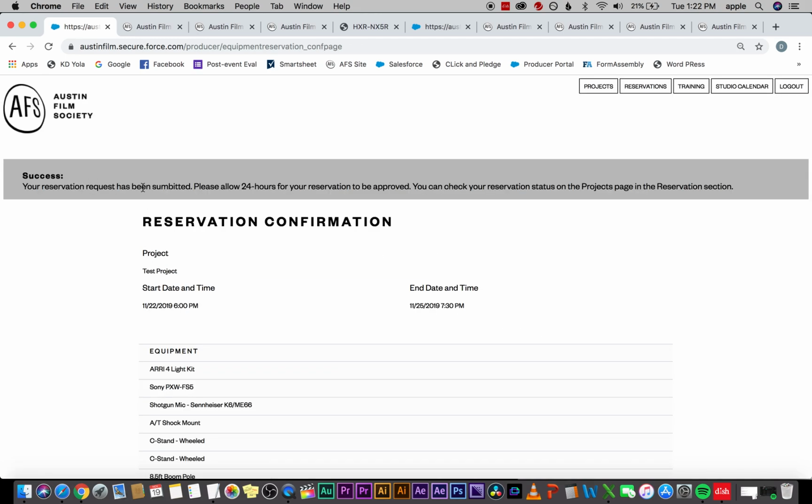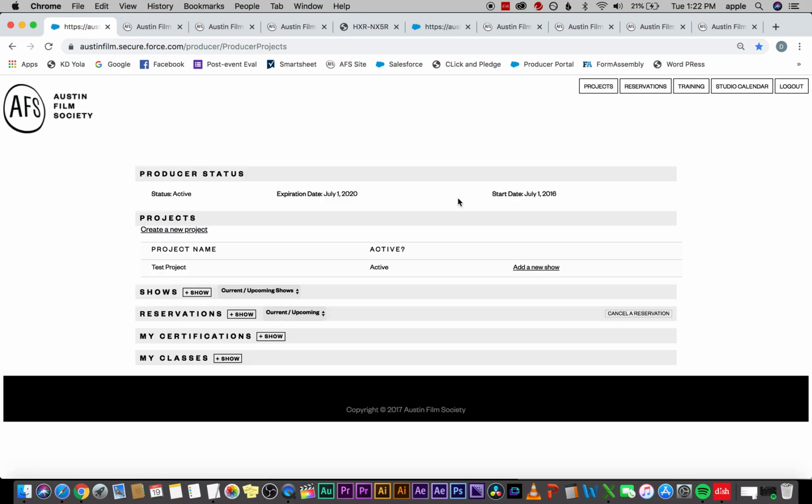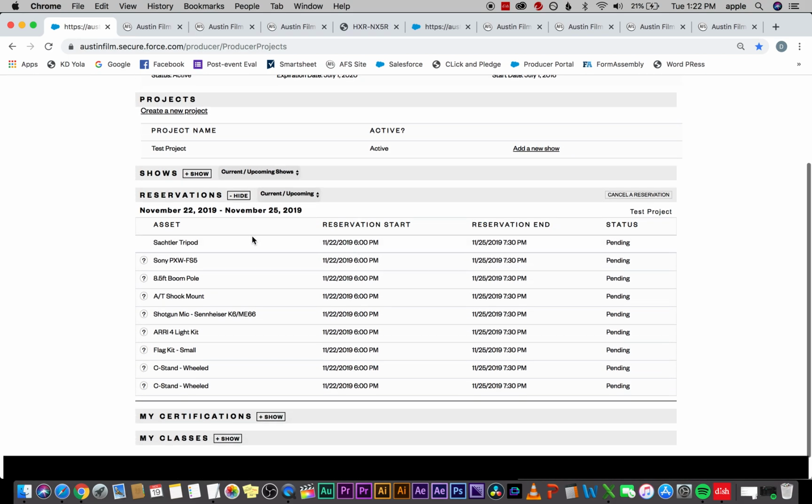Alright, your reservation has been submitted. Please allow 24 hours for your reservation to be approved. You can check your reservation status on the projects page in this reservation section. So I can click projects. I can go now down to reservations, and I see this here. So I see November 22nd through November 25th, and it is all pending.